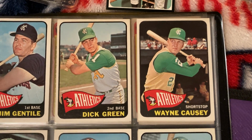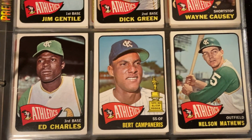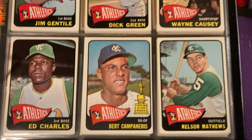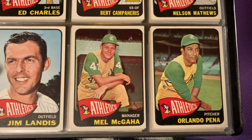But then the A's went and changed their colors to this orange and green that we know them so well for in the Charlie Finley days, and still. But it still kind of looks sharp in there. But there you got Campy Campaneris, who is still part of those World Series teams.